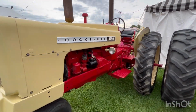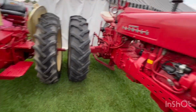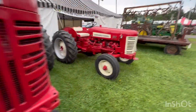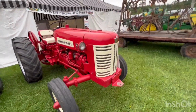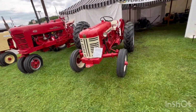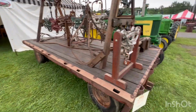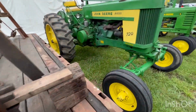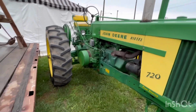550 gas. That's 4-cylinder gas. Hermo 400. Those are neat little tractors. 350 utility. Those are cool. Saw one really cool lately, 4BT Cummins putting that. Bunch of old pullers. 720 diesel. Oh, this must have the pony motor on it. That's cool.